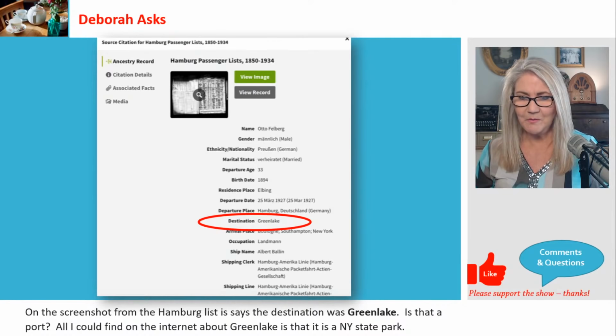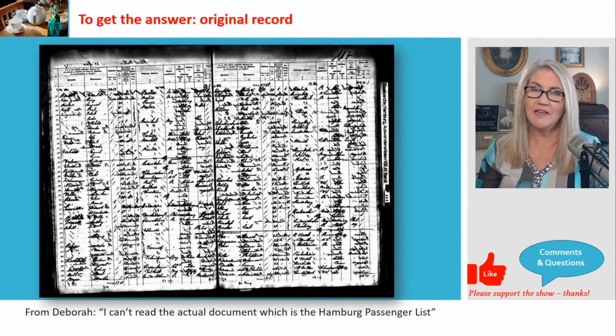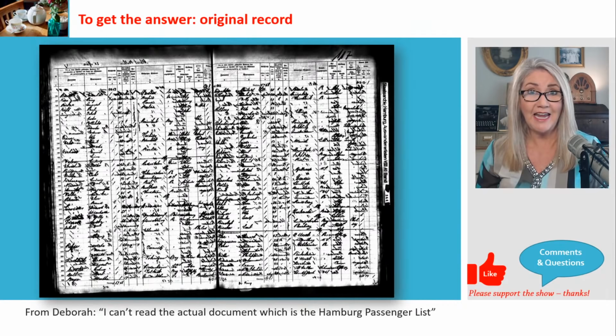And you've got to go to the original record. So when she sent me the images, I was seeing the results page. So I'm not totally sure. I didn't ask Deborah if she actually has an Ancestry subscription. I think she does because she mentioned that she had looked at the Hamburg list, the original documents that are digitized. And she says, I can't read the actual document, which is the Hamburg passenger list.